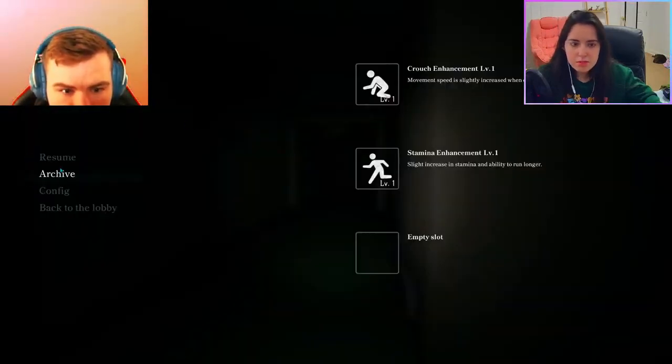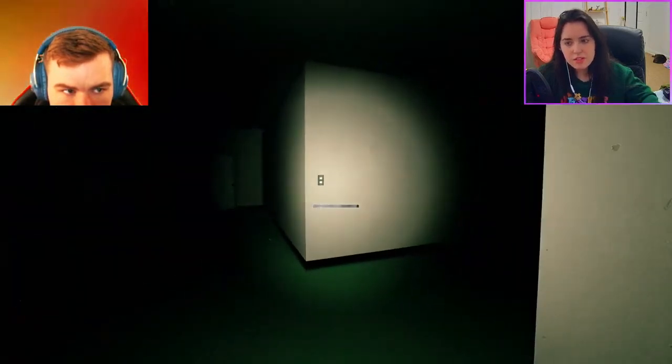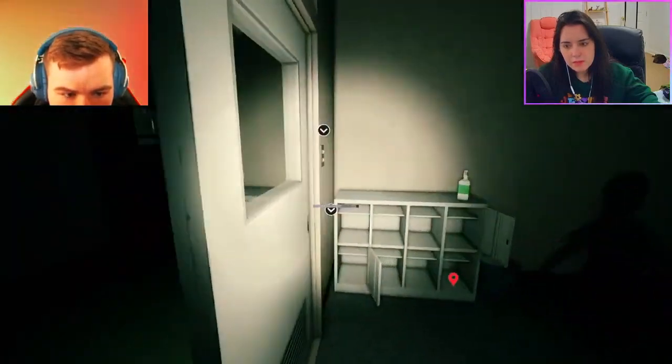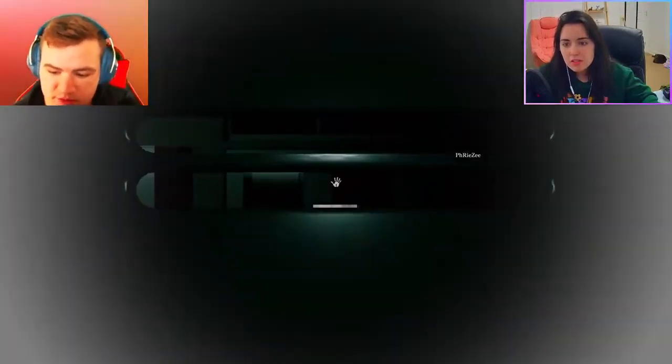Piano in the music room? Come here. "From time to time, the sound of a piano echoes from the music room in the middle of the night. While listening to those tones, one's sanity diminishes." Where's the piano? Fine, I'll grab the compass. How many things do you want me to grab? I got the compass. Well, something's coming.